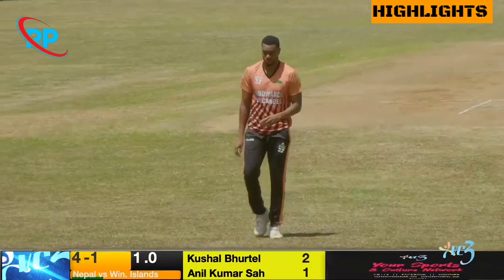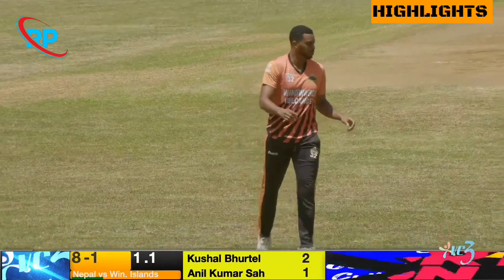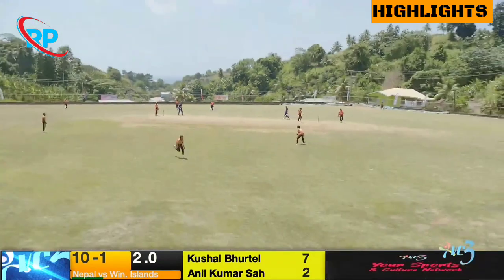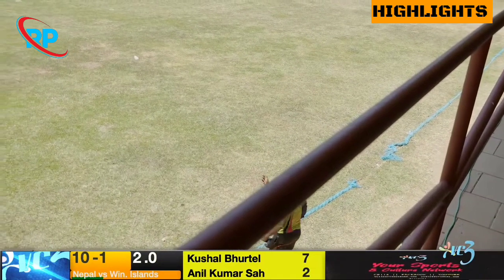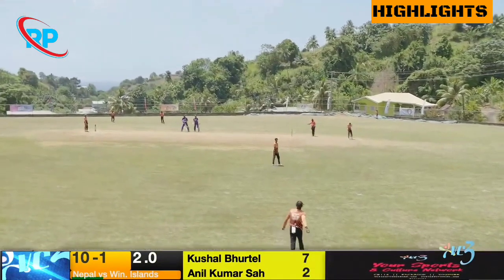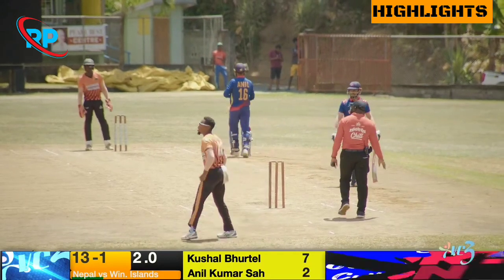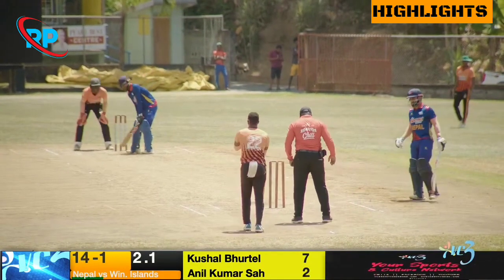And Botel with that, he goes on to 6. Botel is driving past extra cover, 4 runs. That was tossed up, and he drove it intentionally in the air between square cover and extra cover and down to the boundary for 4.